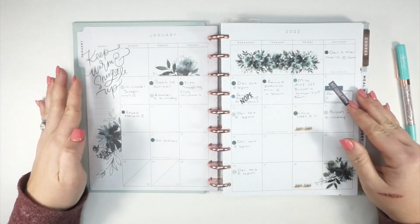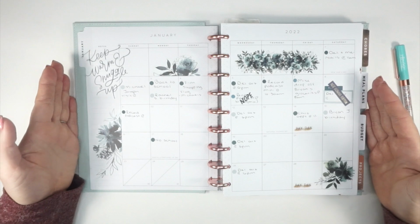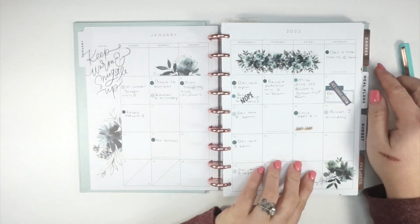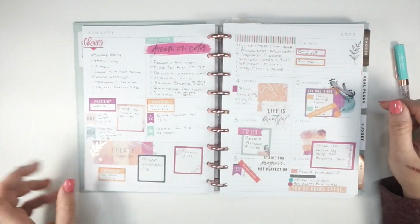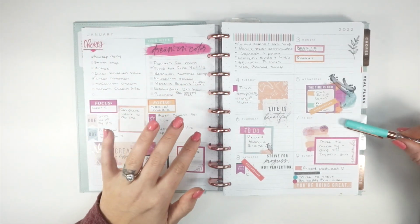So I check in with my monthly and my command center first. Those are the first things and the first spaces that I look in my planner. Then what I do is I go in and I review the weekly layout of my catch-all. So let's just say we're looking at Friday. So I would be checking this off.